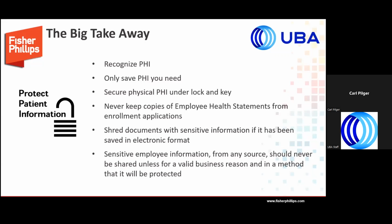Don't keep copies of anything like an EOB or any kind of other health statement from an enrollment application, for example. If you get any information in on somebody via some kind of an assessment, that shouldn't be kept around. Shred documents with sensitive information if it's been saved electronically. Sensitive employee information from any source should never be shared other than for a valid business reason and other than pursuant to your policies and procedures that control that, and in a method that ensures that it's going to be protective.